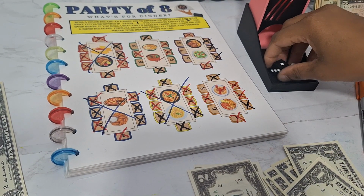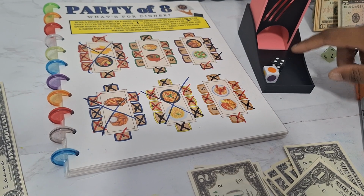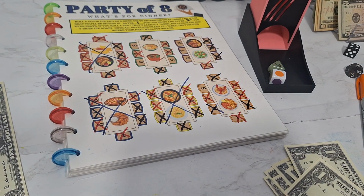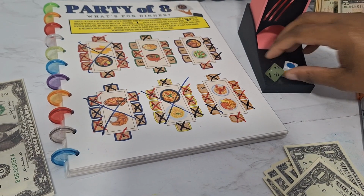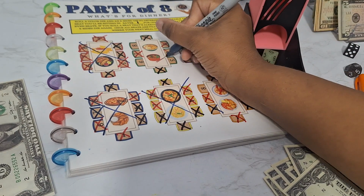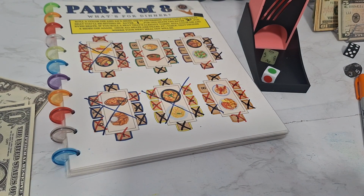All right, the yellow table is gone, guys. Let's see what we can get. Orange table. We got a 4. Okay, we need a 6 or an 8. 6. Okay, $6. Okay, blue table is gone, guys. Green table. We need a 5, 6, or 8. 5. Okay, 2, 3, 4, 5. And let's see what we got left. 1, 2, 3, 4, 5, 6, 7. All right, we got $7 left.